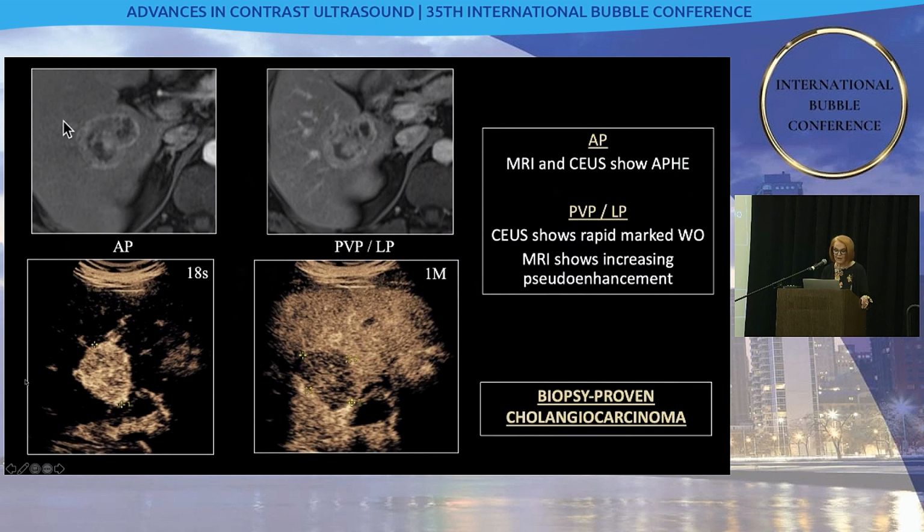And so when we look at these images together, we can see the arterial phase images on the left-hand side both show arterial phase enhancement. But when we look in the portal venous late phase, you can see that the CEUS image on the bottom shows rapid marked washout, whereas the mass in the portal venous late phase on the MR scan continues to show the enhancement. And so this is not real enhancement, this is in fact pseudo-enhancement.